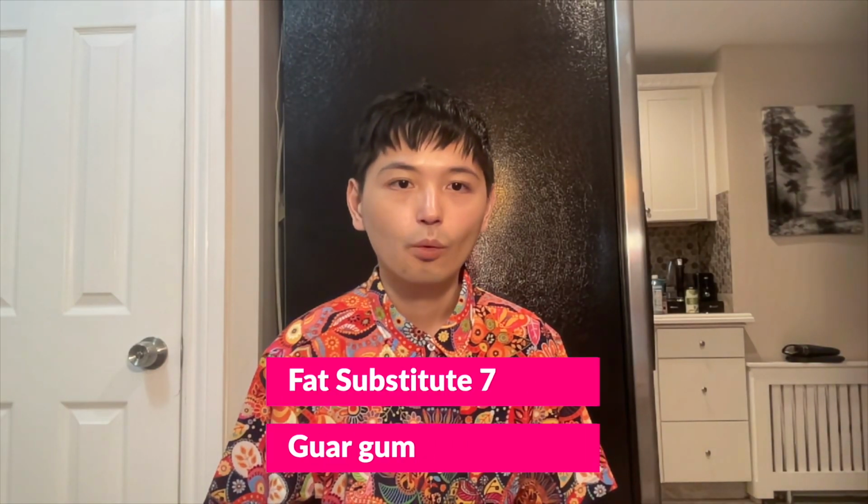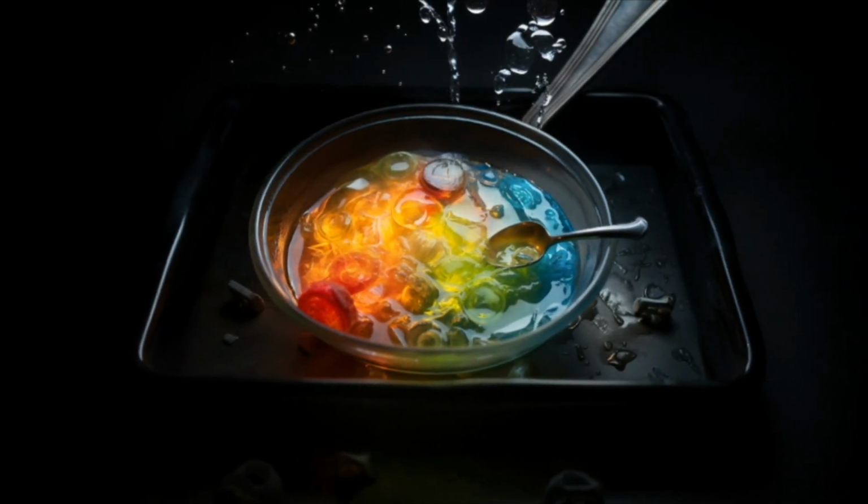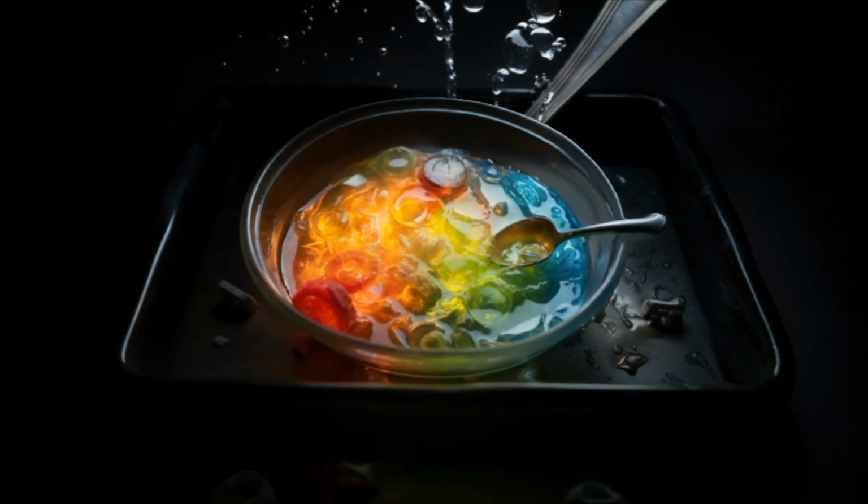7. Guar Gum. Guar gum is an effective fat substitute due to its thickening and stabilizing properties. When added to food, it can absorb water to form a gel, which mimics the creamy texture of fat.